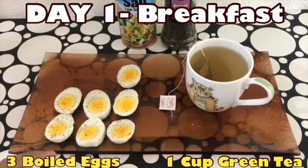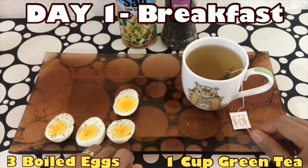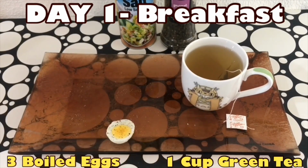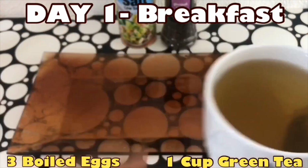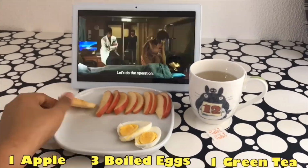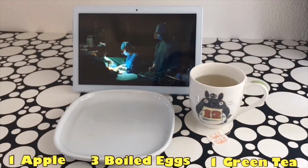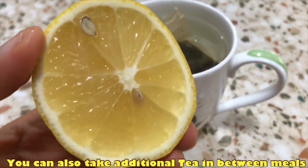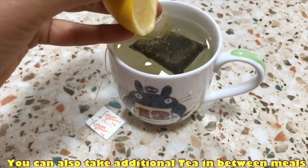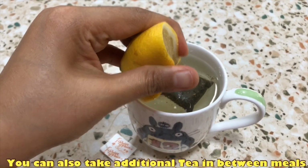Having 3 boiled eggs and green tea. I am currently enjoying my apple and 3 boiled eggs for my lunch. You can also take additional tea in between meals. Personally, I always like to add lemon or ginger. This has always been my favorite. I usually consume a minimum of 10 cups a day.